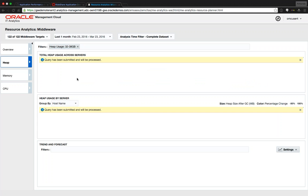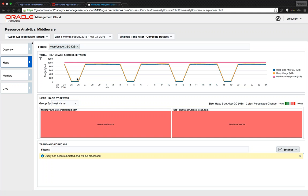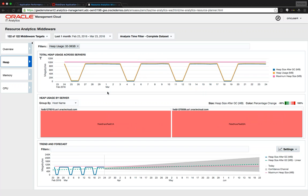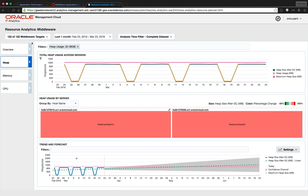As I drill down into those, I'm going to look into the servers themselves and actually see which servers are the ones that fall into that range. So we have Rideshare Test 02 and Ride Test 01A. I see that they are definitely flying up and maxing, getting real close to their heap size usage, right? And then coming back down and going back up. So there's definitely some garbage collection going on there, some activity. And I can see that trend line continues, right?